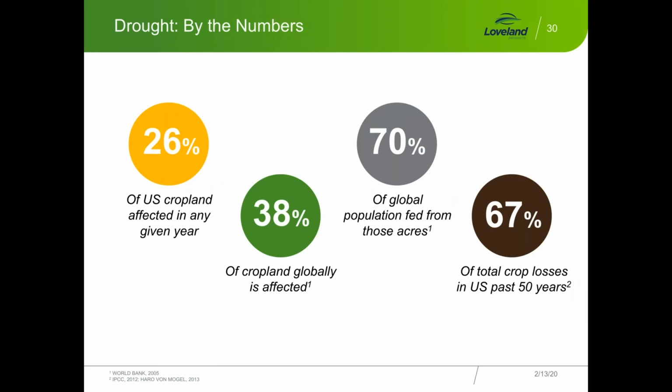Look at some more numbers. Again, 26% of the US crop land is affected in any given year. If you remember back just months ago, how many of you guys were affected by the excessive wet conditions in 2019? We've got a picture in our office showing a tractor pulling a planter, but the tractor is like a boat and the planter is going across the water. That's what a lot of 2019 looked like. If you were in the Midwest in 2012, it wasn't flooding, it was drought.